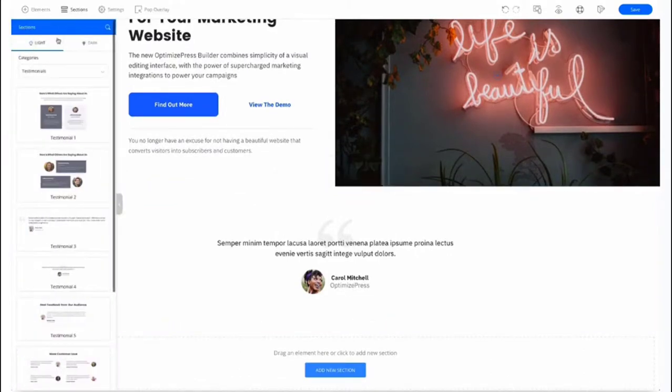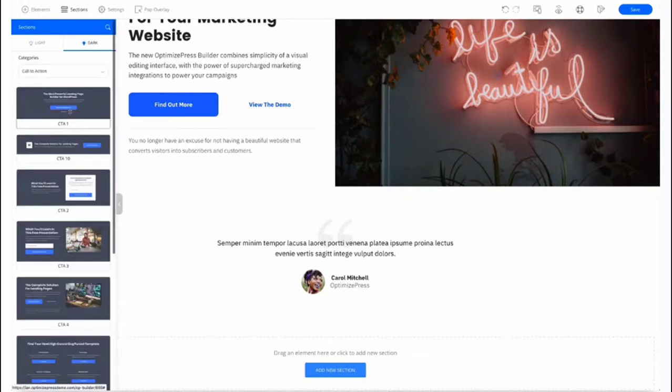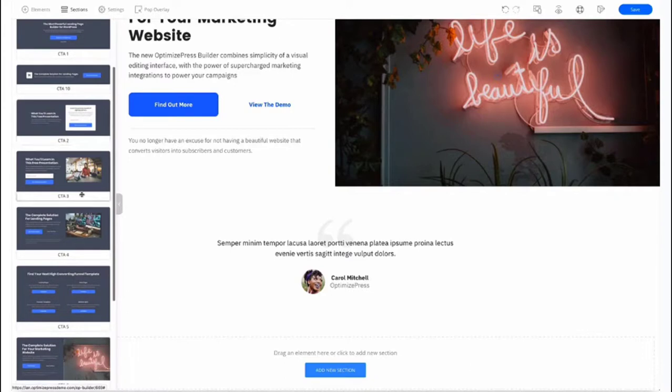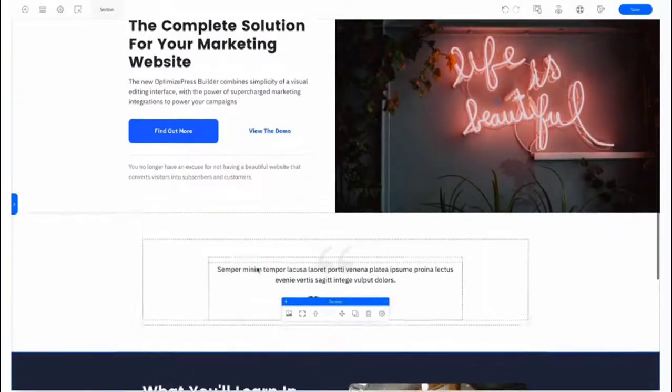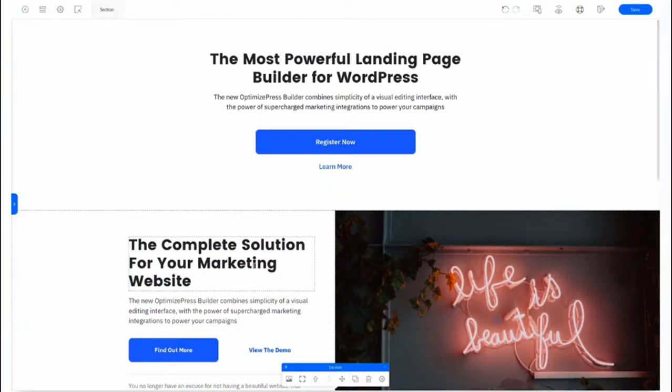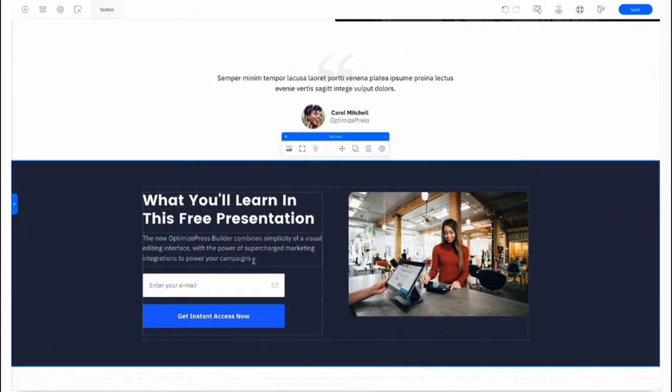So we click on sections again. We can click on dark sections, and this time we'll go back to the call to actions, and we're going to drop one here at the bottom with another image. So we just drag and drop that into the editor, and that adds that final section there for us. So you can see we've made quite a nice page there just by dragging and dropping in the sections, and that gives you the base framework for you to work with.